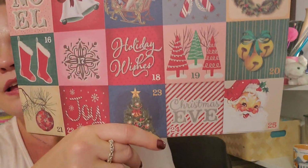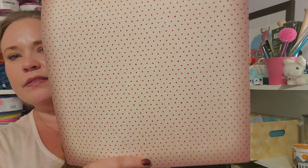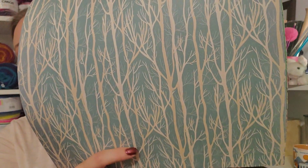But I did grab 2 of these pads because I send out over 100 Christmas cards every year. And I wanted to make sure that I had enough to go around. I like sending out handmade cards. I like the personal touch. Oh, that's really pretty. That'll be a really pretty background on something.